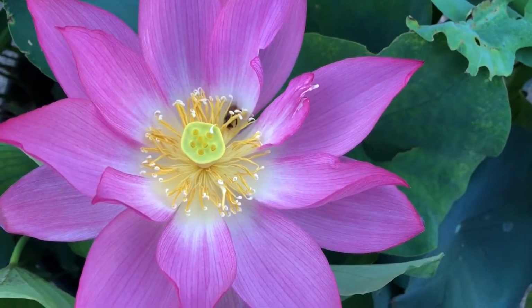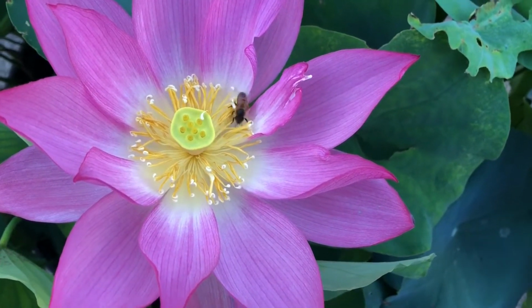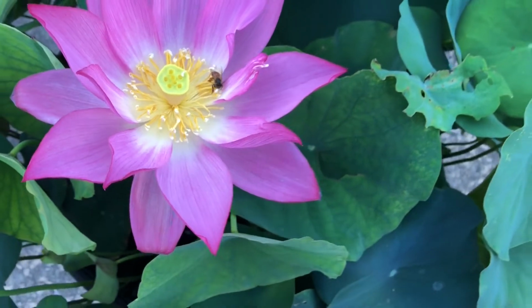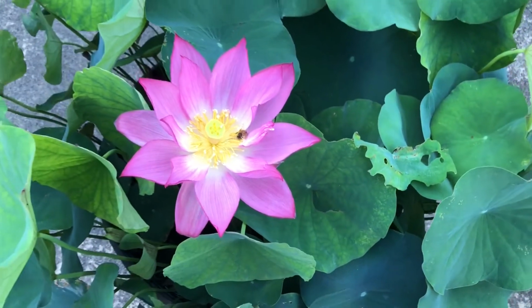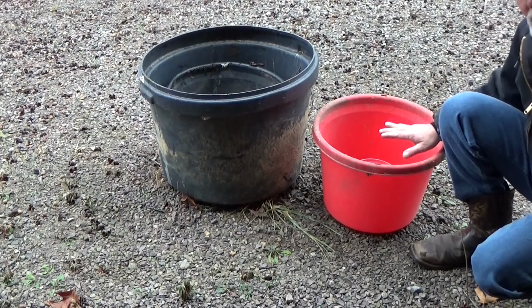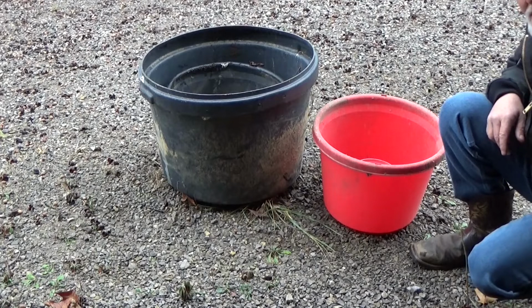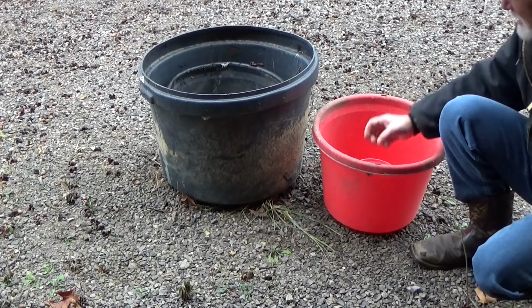In the garden, we want an aerobic environment. We want as much air around the plants and in the roots as we can have. The lotus is going to be different. It's going to be an anaerobic environment. Obviously, it's covered with water. Now, if you submerge a container within a container, then you can have some small fish in there to keep the mosquito larvae down, or you can get the little mosquito pellets and put in there.